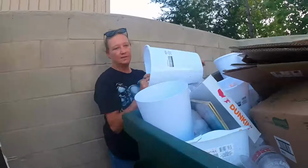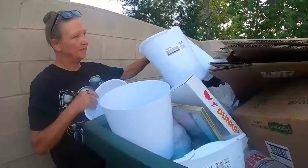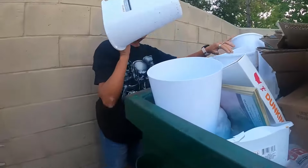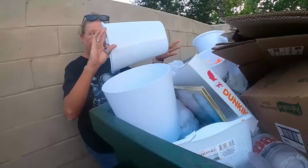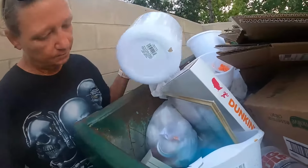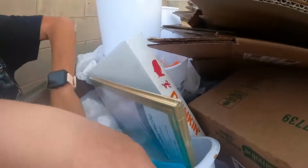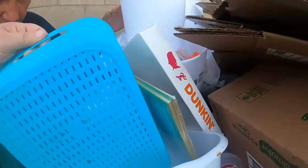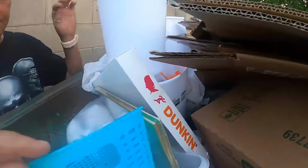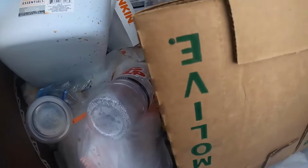Let's see. A nice, cute little trash can. These two were stuffed down inside of it, broken, but I was able to pull them out without breaking this one. There we go. Got a trash can, a little dirty. This one has a hole too. That's broken in the handle, and this is broken in the handle. I don't see much else underneath there.